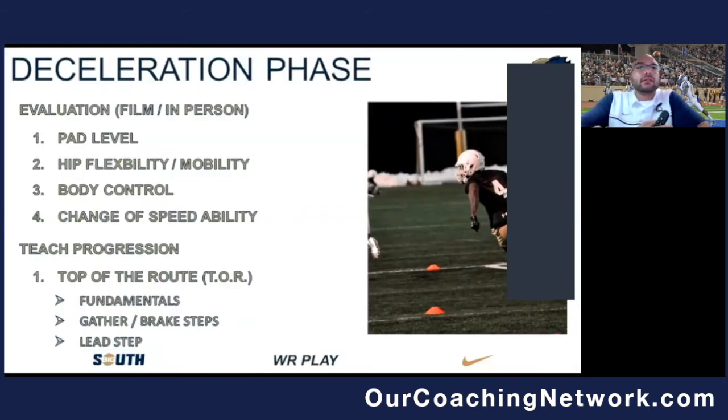The second part to that is the deceleration phase. So I break that into your pad level. When I talk about pad level, we're talking about the top of the route. Can you drop your hips fluidly? There are too many guys you'll see sit back in the chair, and too many guys standing straight up. We don't have time to lose ground at the top of the route.